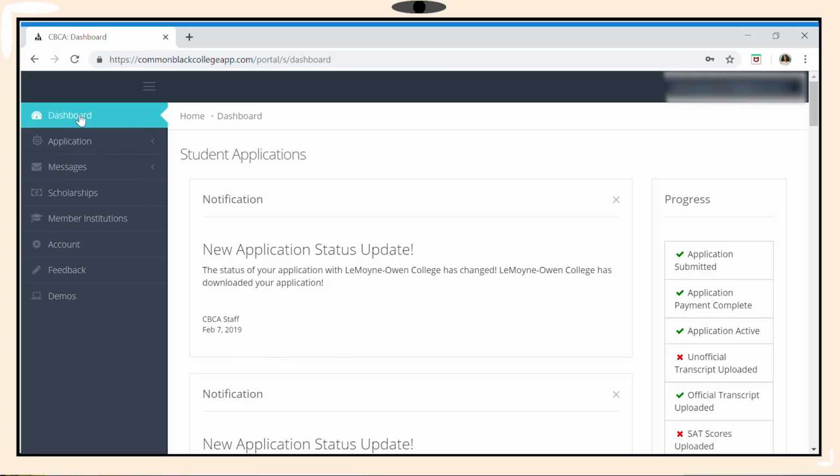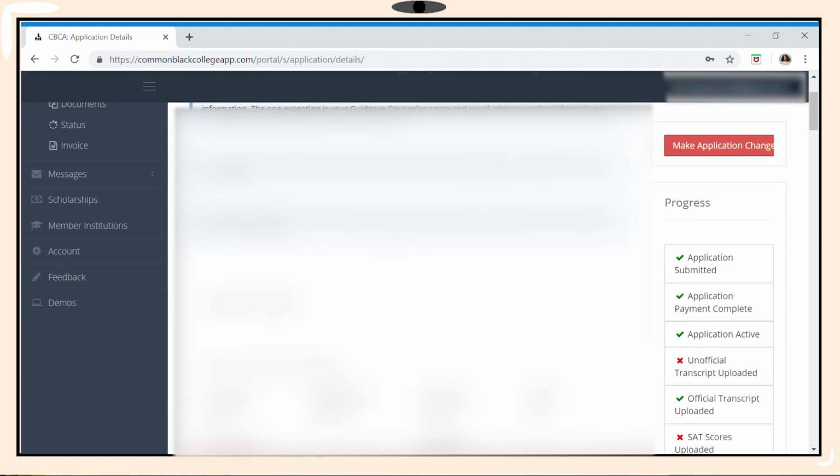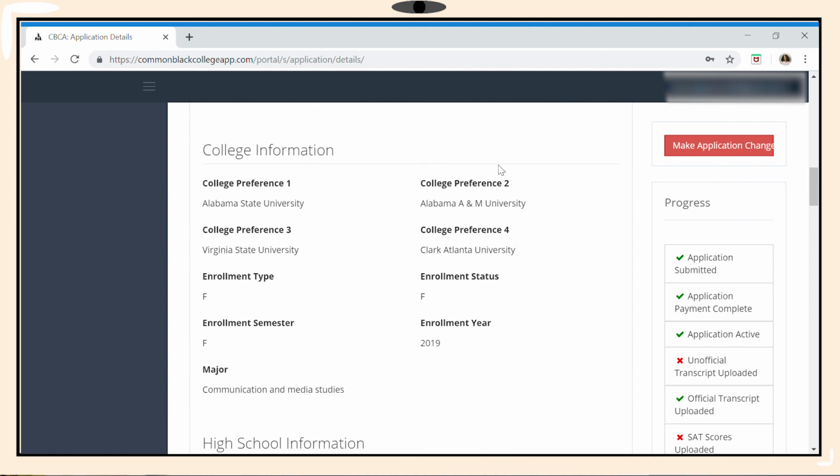But if you go back over here to the left, you can click on your application and it'll link you down, and you click on application. So your application details, it'll show you your name, your address, but the most important part is your college preference information. It'll give you the opportunity to list 4 colleges, and those will be your colleges that they immediately send your application out into the world to.